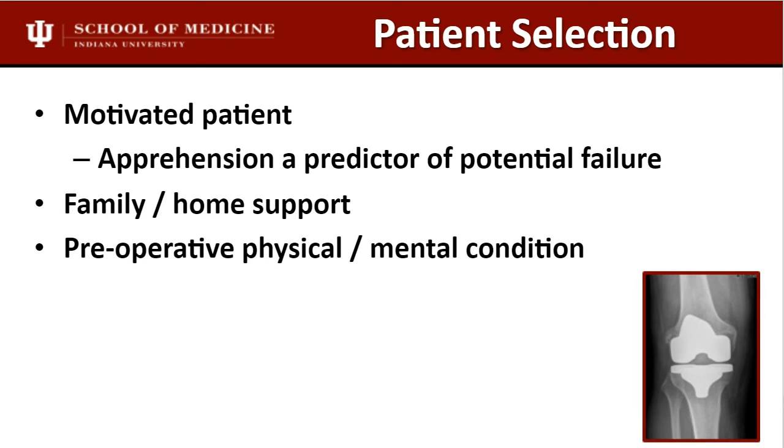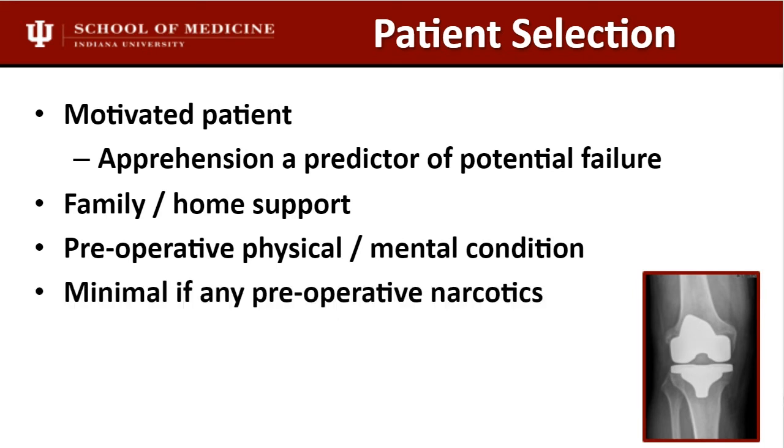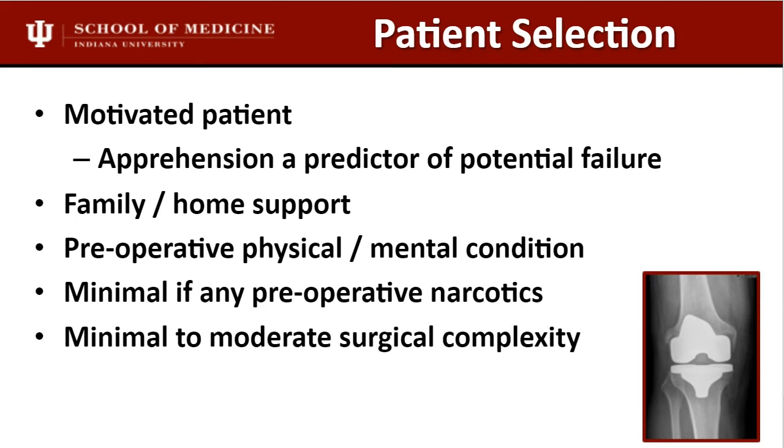Uncontrolled depression is a harbinger for a poor outcome. We also screen for narcotic medications, and if they're on substantial preoperative narcotics, it's usually a red flag to not perform it on an outpatient basis.